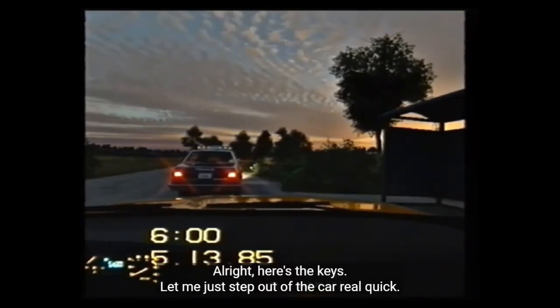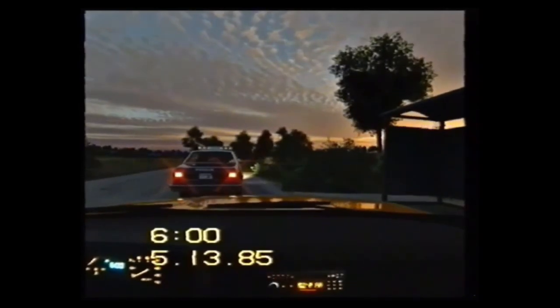His car is yellow. Step out of the car real quick. All right, hold on, bro. Keep it in mind. His car is yellow. Could this be trying to make a FNAF 6 reference? I don't know.